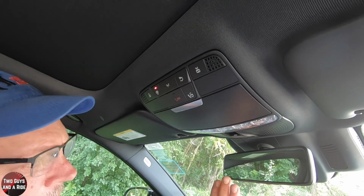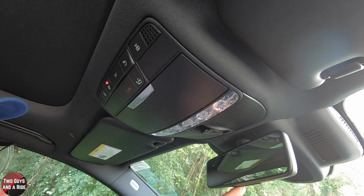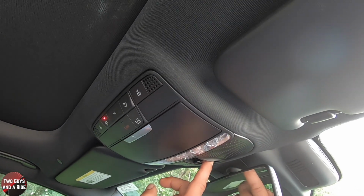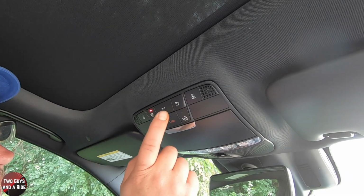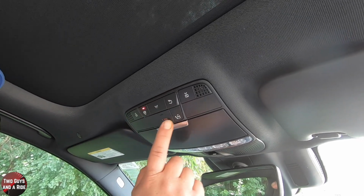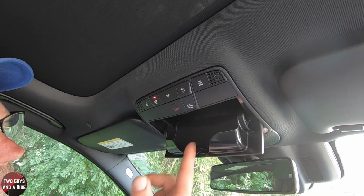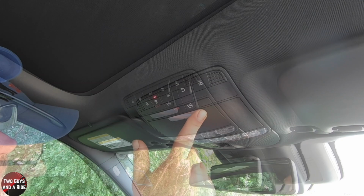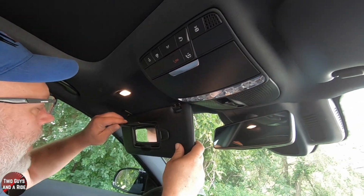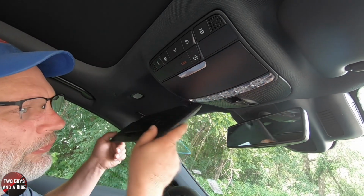All right, so up on the mirror you have an electronically auto dimming mirror, and then you've got your HomeLink buttons up here. Moving on up a little bit further, you do have controls for your panoramic sunroof. Okay, and then up here you've got controls for your dome lights, and then you have some of your safety systems. You've got your Mercedes Me and your SOS right there. In addition to that, you do have, of course, a sunglass holder right there. The sun visors have a nice light at the top here. Okay, and if you pull them out, they are telescoping as well on both sides.